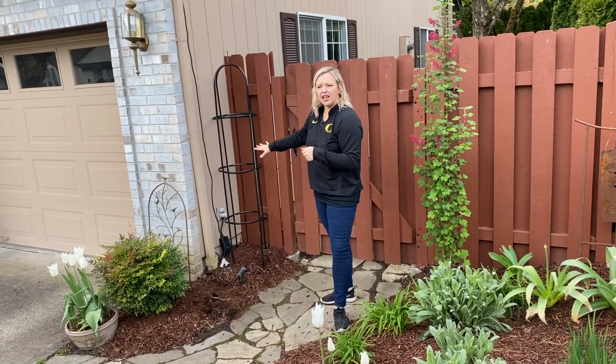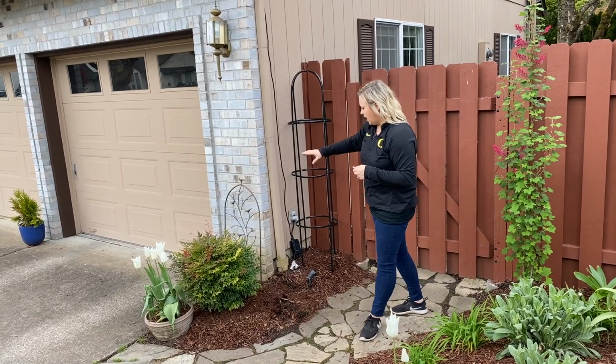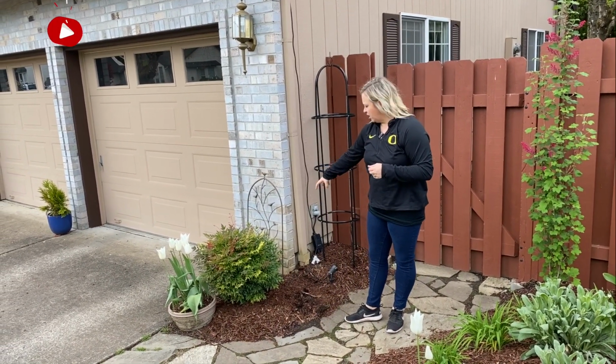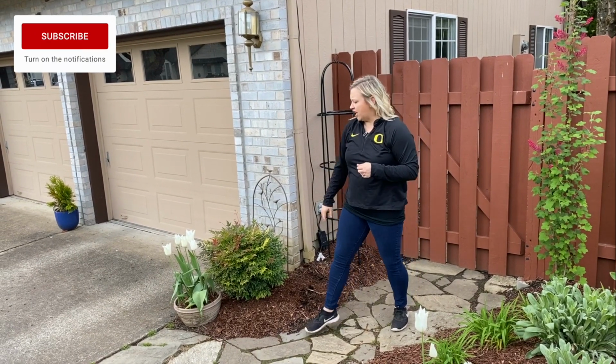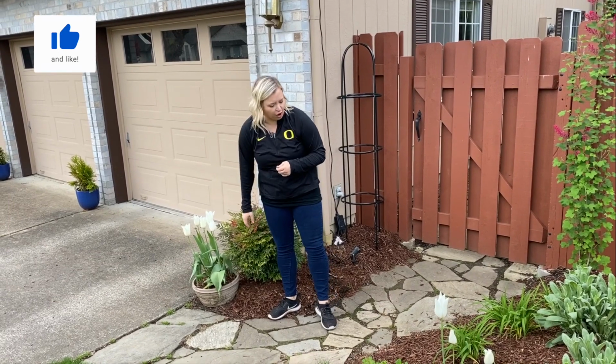Finally, in the corner, I do have a black-eyed Susan vine that will come up this trellis. And then I'm trying to figure out something else to do in this spot, but we'll see. And then I just have another pot of these beautiful tulips, which I just love. They're all over the place.